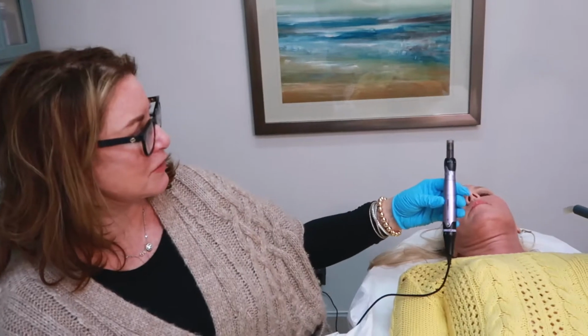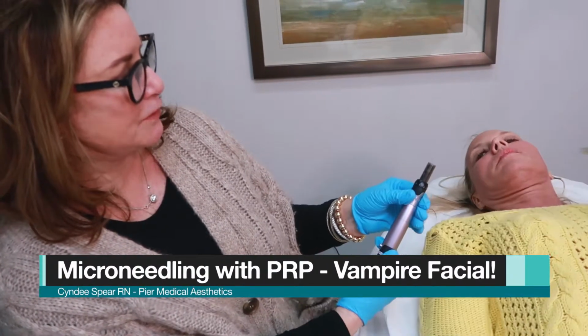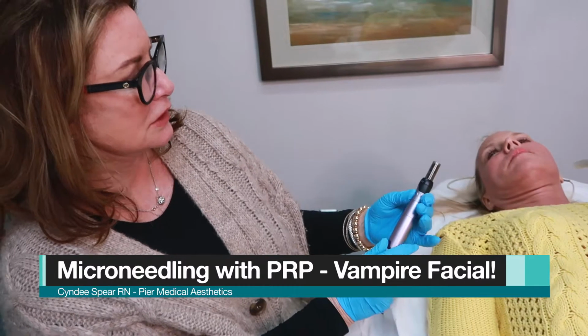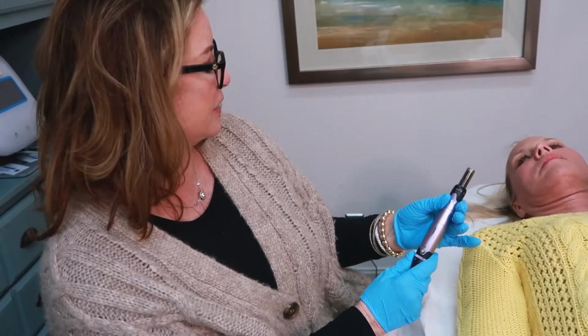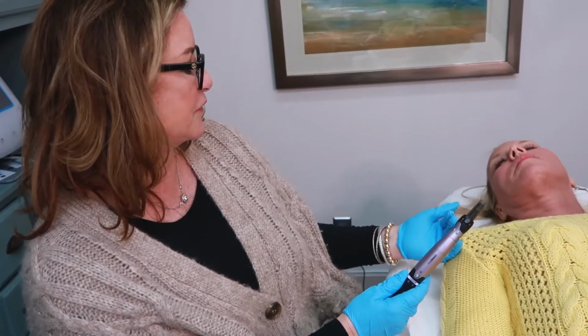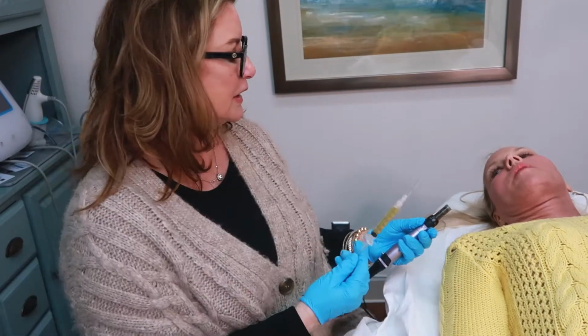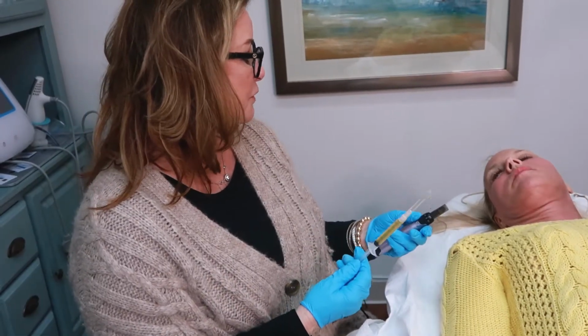So this is our micro pen, and it has the ability to go to all different depths. So we can go from 0.5 of a millimeter to 2.5, depending on the area of the face and how thick it is. Go deeper on the cheeks, less deep around the eyes and on the forehead. I like to go different levels in the cheek area. And that's how we're going to infuse the PRP for healing. And also we use it for pore sizes.